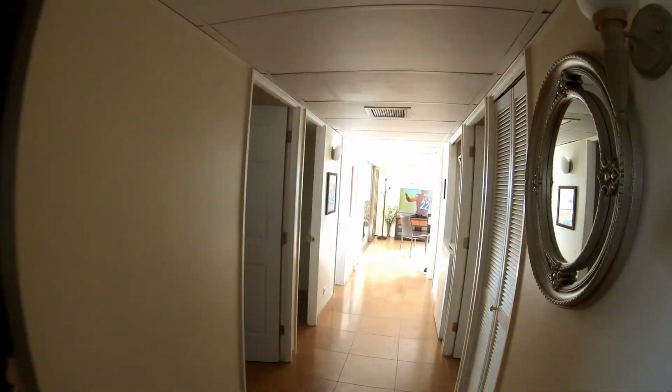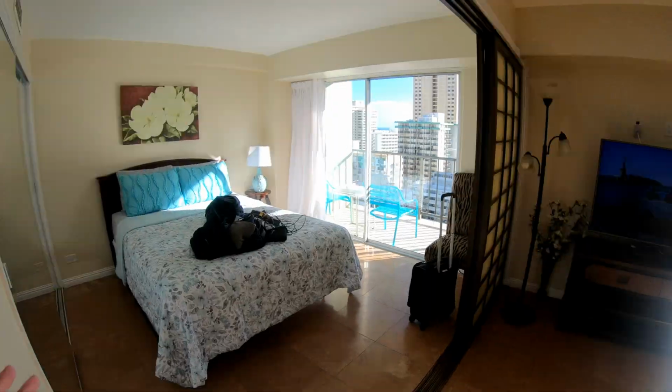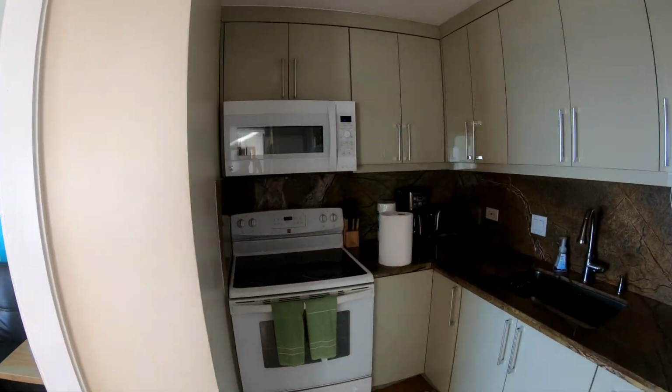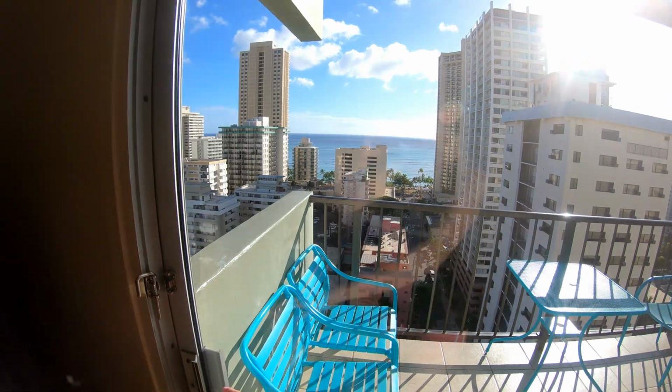Before we dive into our adventure, I just want to give you a quick tour of the beautiful 19th floor condo that served as our home base on Oahu. It had 3 bedrooms, a full kitchen and living room, and 2 balconies overlooking the heart of Waikiki. It gave us an amazing view of the surfers who were out in the water from sunrise to sunset every single day.